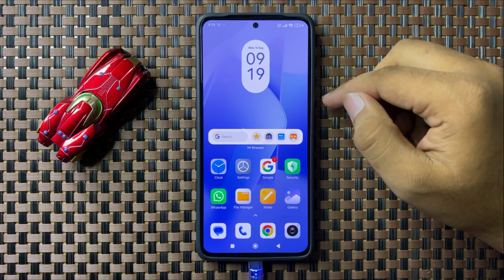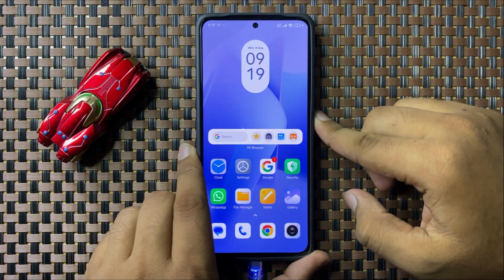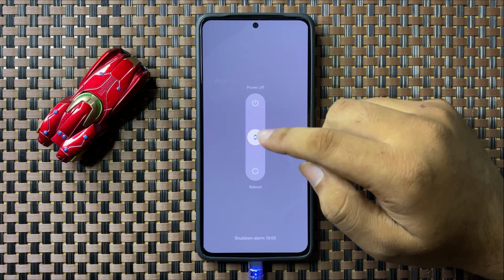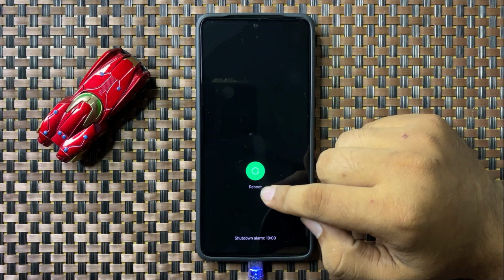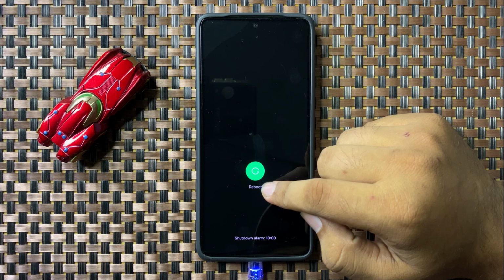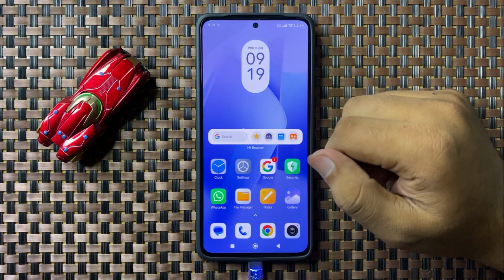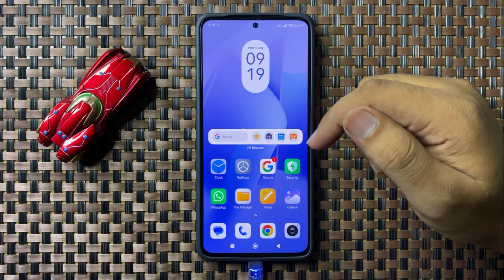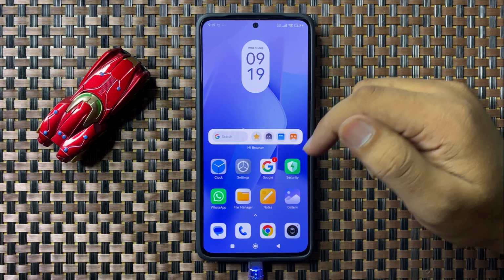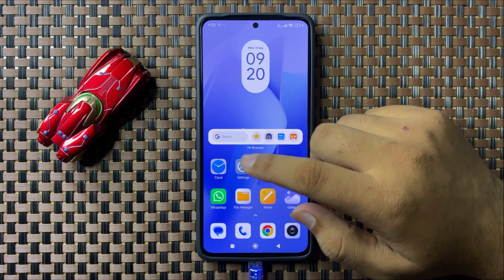So to restart, press and hold the power button and then swipe this white circle downward, and when this circle gets green, you can release your finger to restart your phone. And after restarting your phone, it will fix small software glitches like call waiting issue. But after restarting, if you are still facing the issue, then open settings.